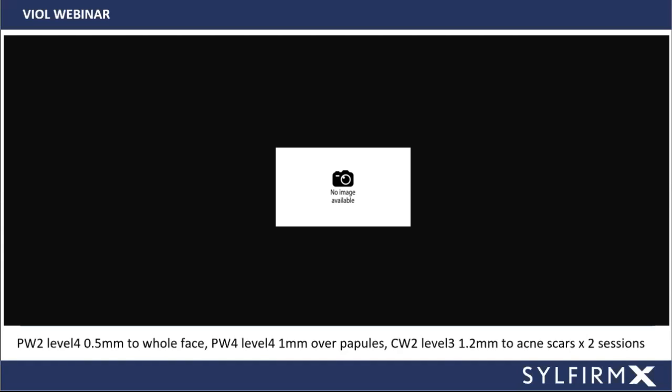So from my experience, SYLFIRM is really good at improving this generalized erythema associated with inflammatory conditions. And as a result, it can improve the skin tone and has a brightening effect.